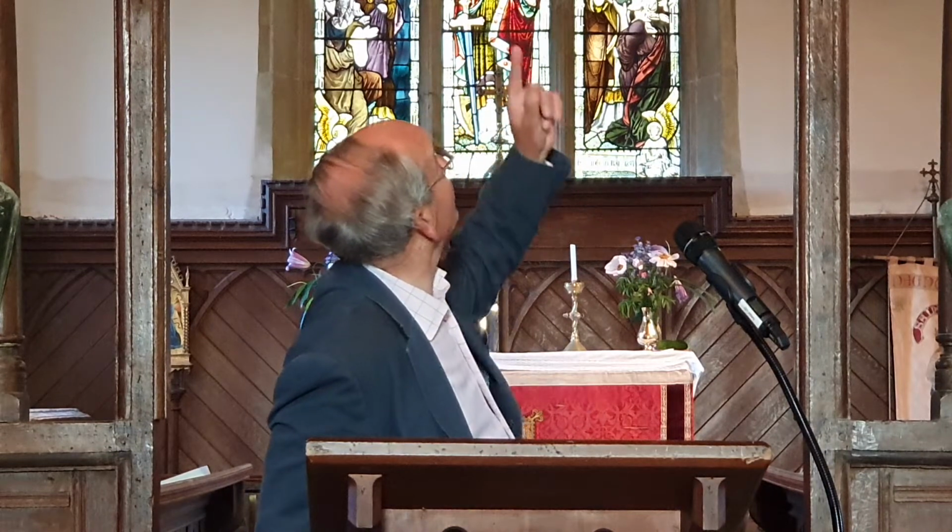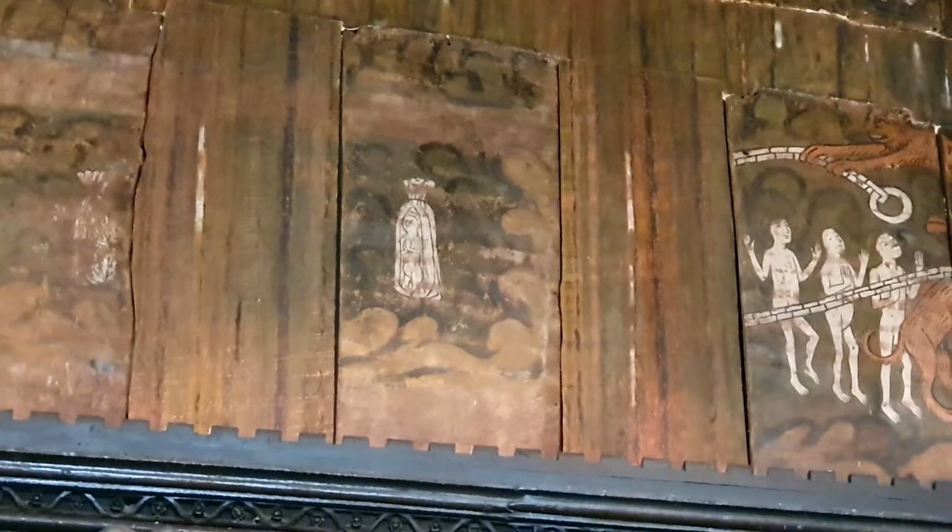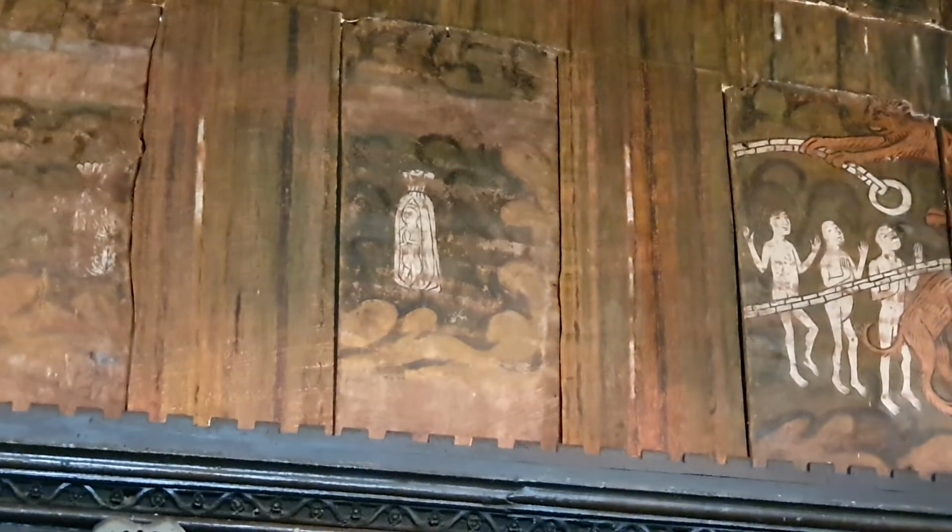The boards themselves were dated by a specialist to the late 14th century, which is a little bit earlier than the painting, which is thought to be 15th century, and we believe it to be the third painting on those boards. There are a couple of missing boards, and you can see there is no painting depiction at all, and that's just been coloured in to match.